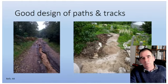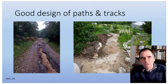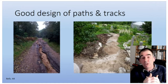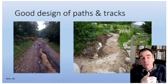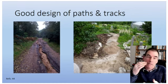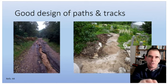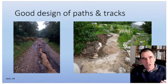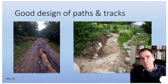Good design of paths and tracks. Well, it's a good idea to design them well in any case, of course it is. But remember, all erosion leads to carbon loss, and that includes path erosion or track erosion as well. So think about that, on slopes particularly. I'm not going to go into all the techniques of good path design and good track design. There's lots of information out there for you to find. But don't think it's just a question of, oh, I'll have a track here and never thinking about it again. Do think a bit more about it than that.